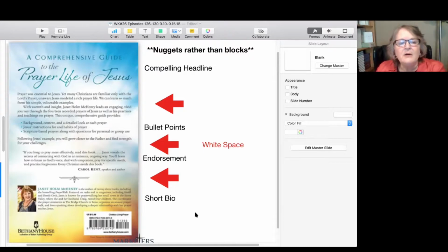Now that I've said that, keep in mind that when you're searching for a book at Amazon, Barnes and Noble, CBD, any of those places, a lot of times the sales copy they have is right from the back cover copy. Now, how important is that? Think about that.